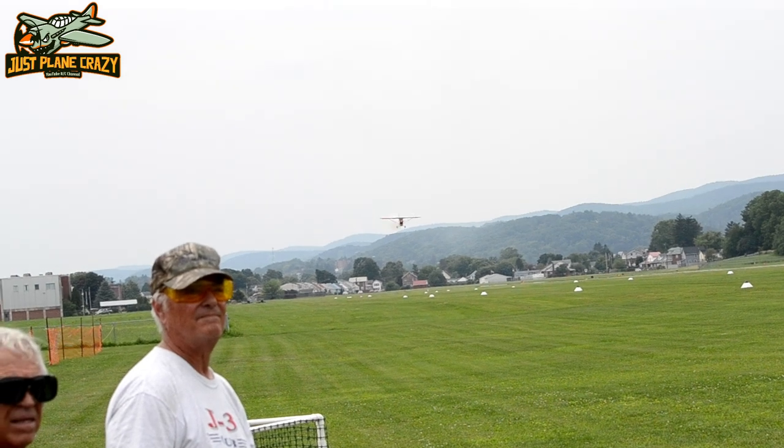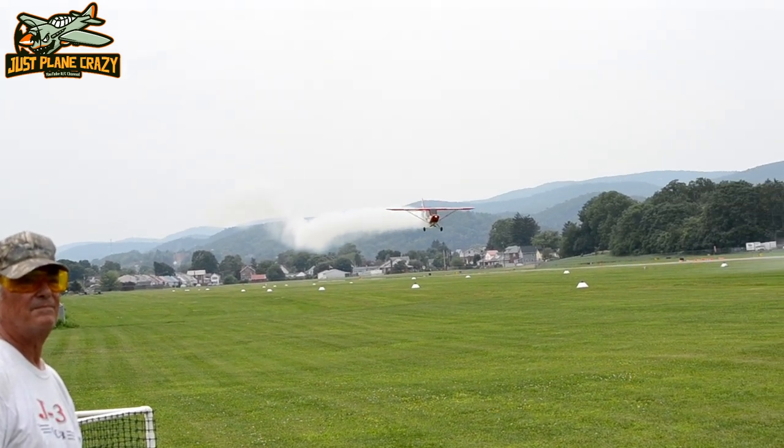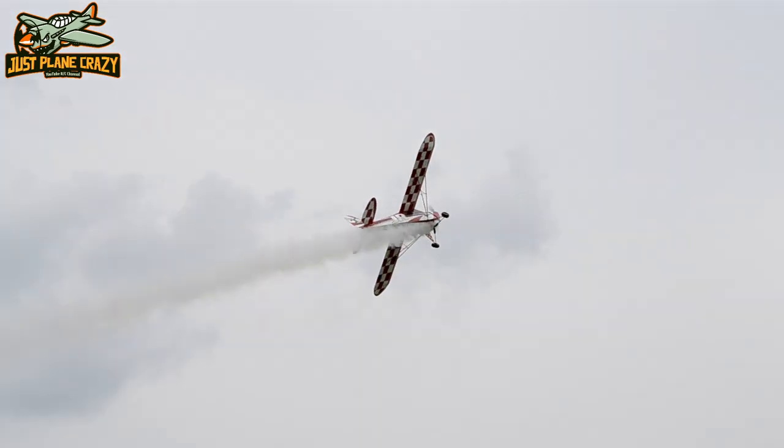Flies it well, very scale, again, nice smoke. Beautiful thick, keeping away the bugs. Look at that pattern underneath, beautiful checkerboard. Couldn't resist sharing this plane with you guys. Appreciate you hanging around to watch.